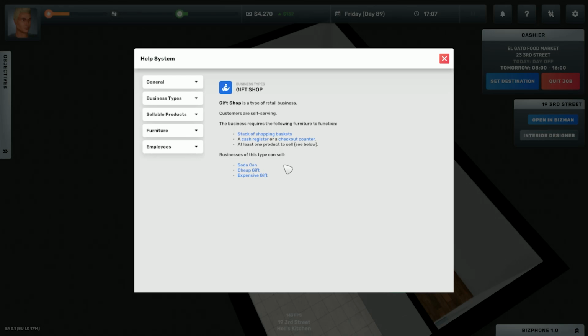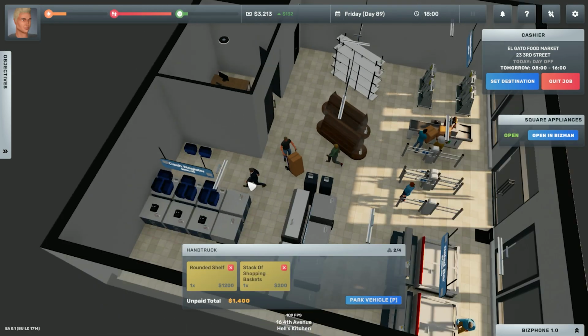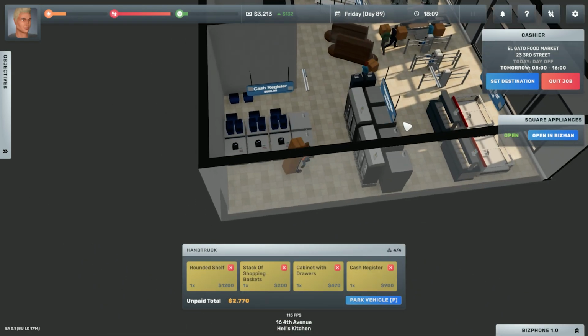Before the end of the episode, we're going to definitely build a gift shop. So we need a stack of shopping baskets, a cash register, and then products to sell. So that'd be cheap gifts or expensive gifts. Let's go and buy all that stuff. Rounded shelf, stack of shopping baskets. Oh, and a cash register as well.